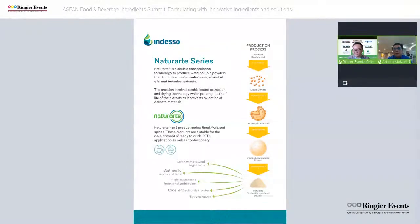It's because when you do the drying process of encapsulated extracts, it's not perfect. It means that you may lose some of the volatile compounds during the process because it involves high temperatures. So with Natural ART, which is natural art and technology, this is the abbreviation of our brand of this technology. We offer you art because of it.